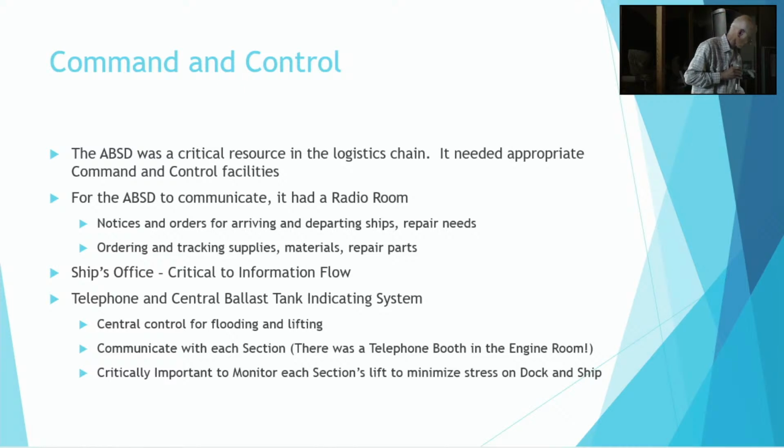And of course, it has its own telephone and central ballast tank indicating system, so you can tell what is happening. They actually have a surveyor's sight along the side of the dry dock walls here, so you can tell if there's too much pumping or too little pumping in a certain section and adjust for that to keep the whole dock straight as you raise and sink and not cause too much stress on the ship you're trying to lift. Lots of things were thought out and done properly.